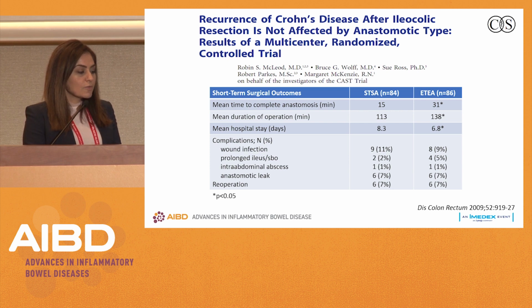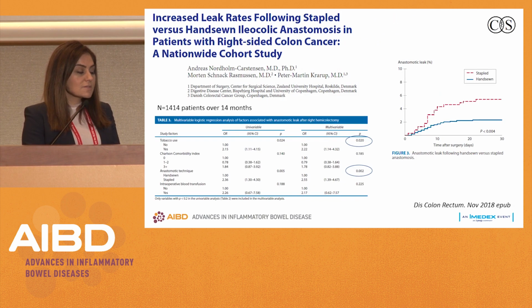So with respect to operative time, anastomotic time, as well as mean duration of the operation, an end-to-end anastomosis did take longer. So I will give Dr. Khaitov that. However, mean hospital stay was also shorter, and there was no difference across the board with respect to complications, including anastomotic leaks and reoperations, occurring in 7% in both groups. And so since that's the largest data we have on Crohn's disease, let's look at some comparative data in cancer.